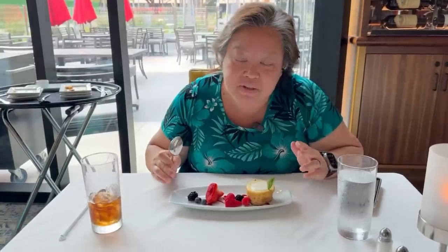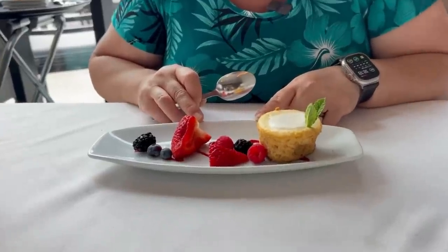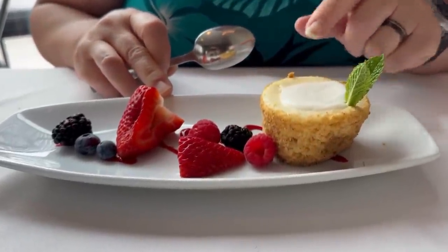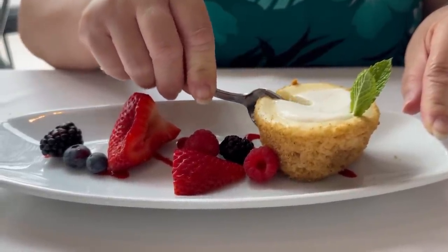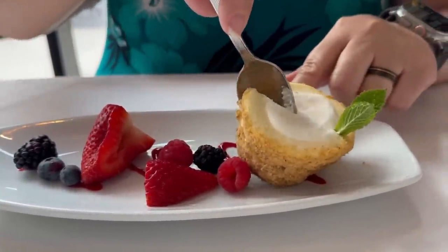Look how beautiful this looks. This is their mini cheesecake. That is the dessert of the day, or the chef's selection for today, with really beautiful looking fruits. Look at that cheesecake. Let's go ahead and cut into this cheesecake. Whoa. It has that little crumb on the outside.